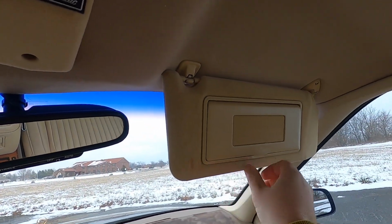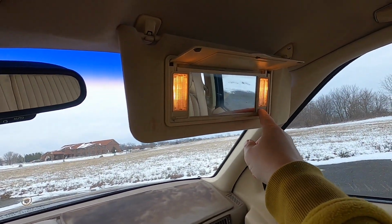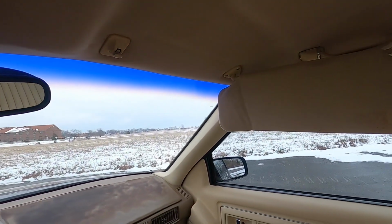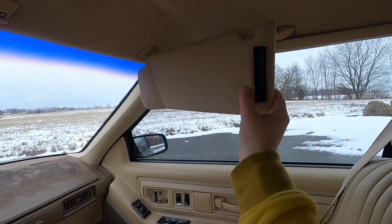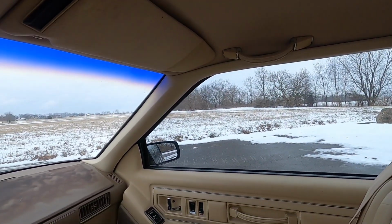Sun visors are large, cloth covered and padded. They open up to reveal illuminated vanity mirrors on both driver and passenger side with adjustable lighting. And of course, the sun visors do swing out, and they don't slide, but they do have slide out tinted extensions. And you have fixed overhead assist handles.